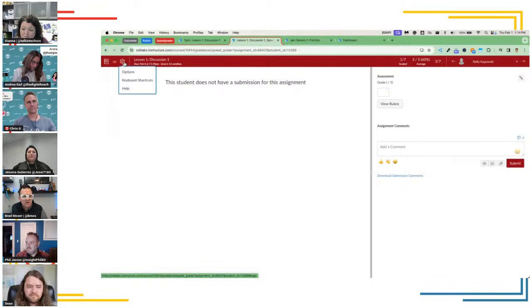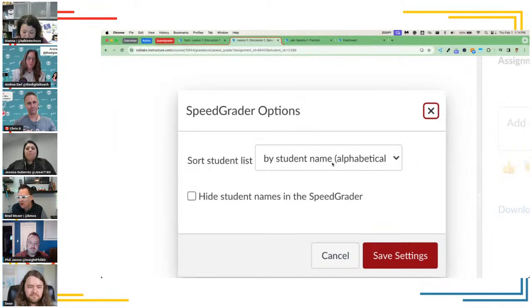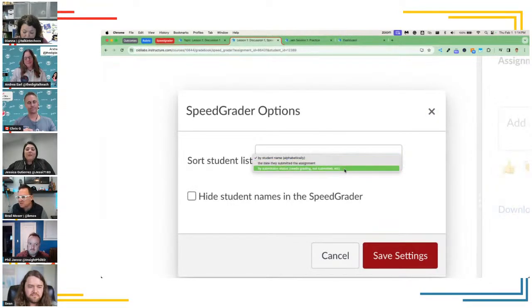And what I really love, going back to options, I really love sorting Speedgrader. I love sorting my Speedgrader, not alphabetically, but actually by submission status. So there are a couple options here: date submitted or submission status. Guys, if I can convince you, this is the favorite. Why? Who? Come on, advocates. Why is this our favorite?